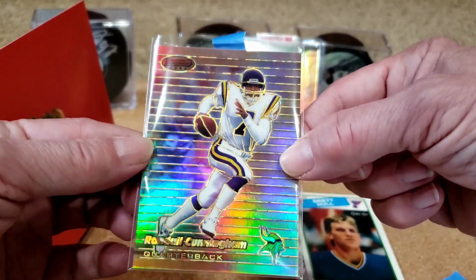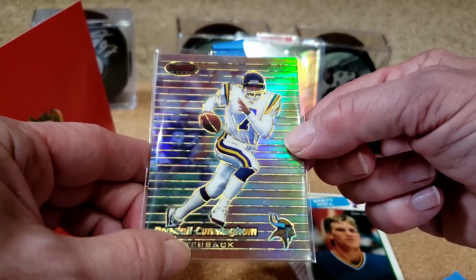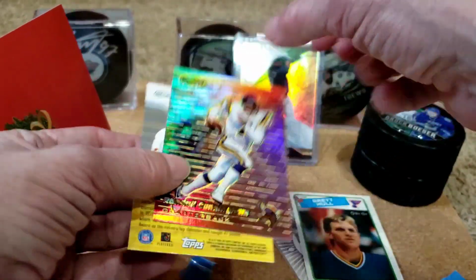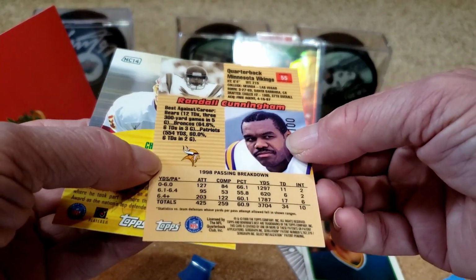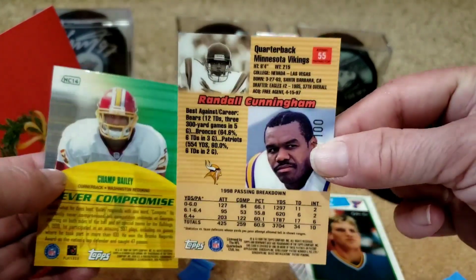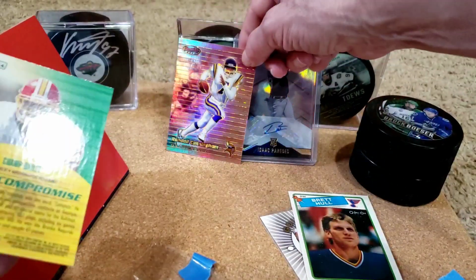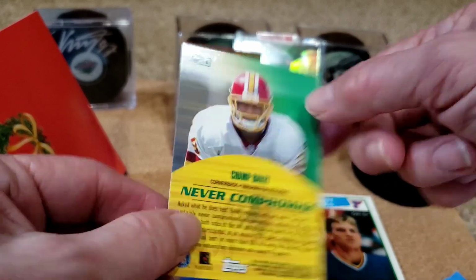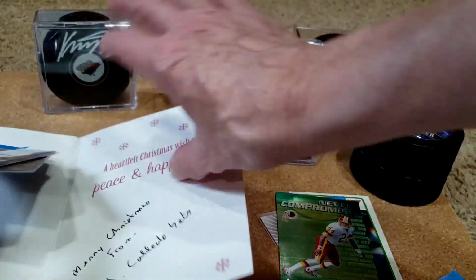Oh, we got Viking. We got Randall Cunningham. Look at that. Wow, really beautiful. Bowman Best. Randall Cunningham. Let's see the years on these. So, 1999, I think, on this one. Oh, it's numbered. This is numbered out of 100. Wow. Randall Cunningham out of 100. And this one, 1989, I think. Wow, super cool. And there's still more.